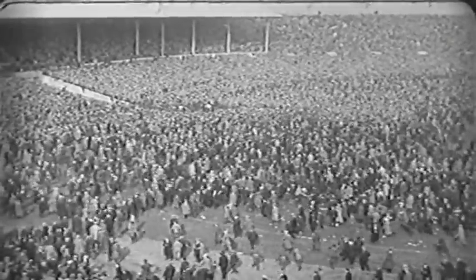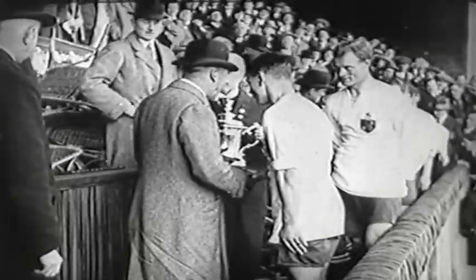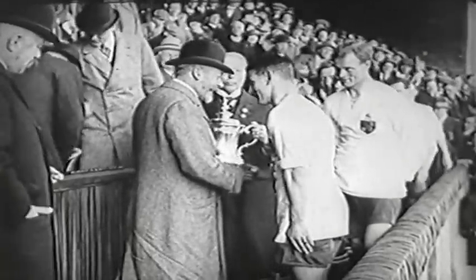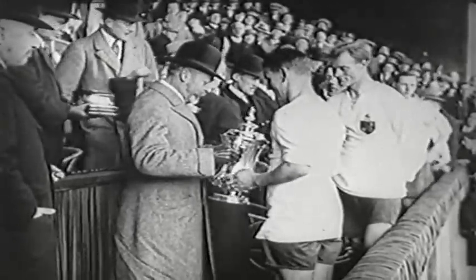Spectators were keen to get a good view of the presentation, as Bolton's captain, Joe Smith, became the first man to lead a team up the famous Wembley Stairs to get his hands on one of football's most sought-after prizes.